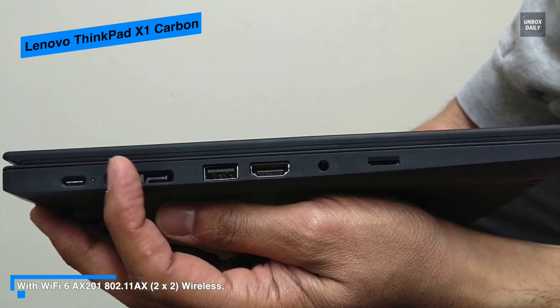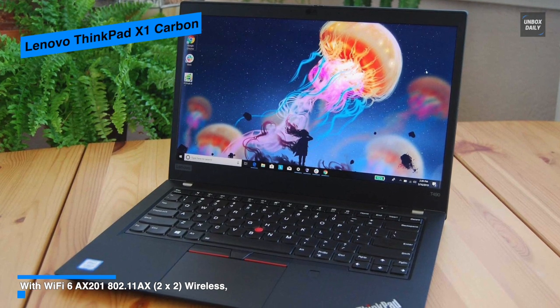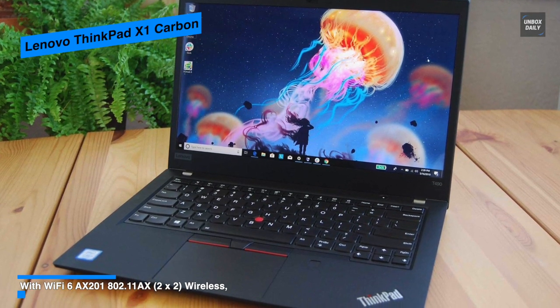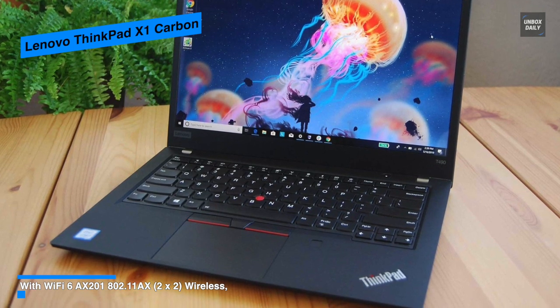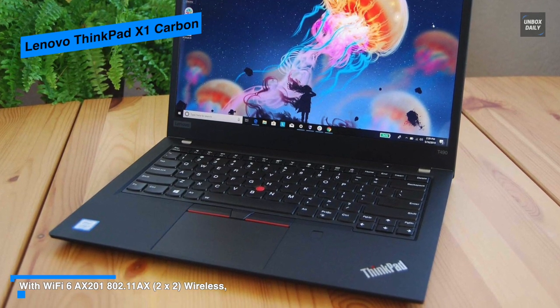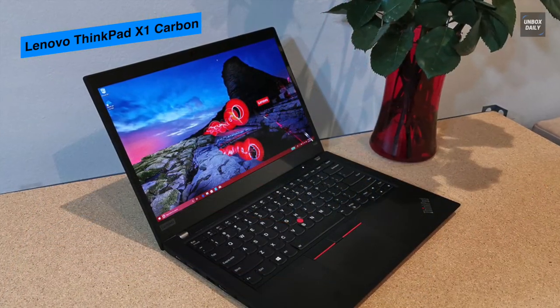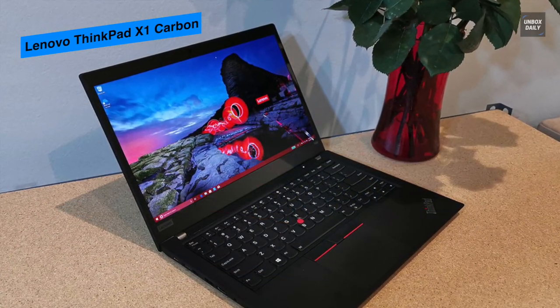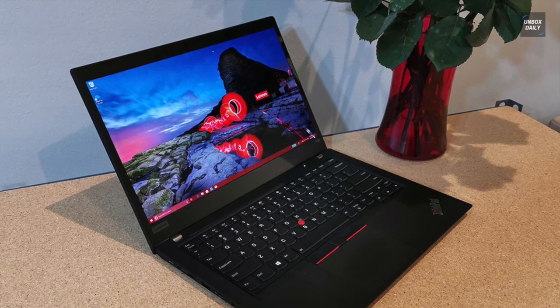Finally, for ports, it has a great collection. On the left side, there's a USB-C for charging, Thunderbolt 3, USB-A 3.1, HDMI 1.4, a 3.5mm audio jack, and a micro SD card reader. While on the right, you will get an RJ45 Ethernet port, another USB-A 3.1, and an optional smart card reader.